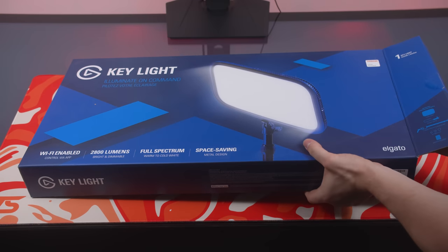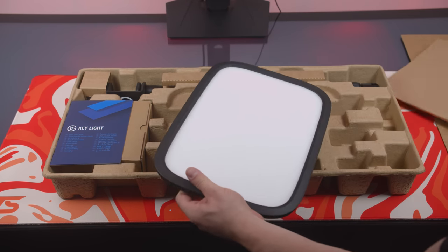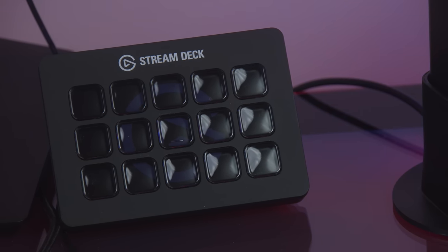We decided to get a few bits and pieces for streaming. The Elgato key lights can be adjusted up and down in height. We can adjust the brightness as well as the warmth of the light as well. We also installed a stream deck which can also control the lights.